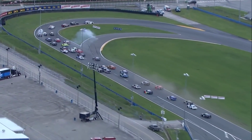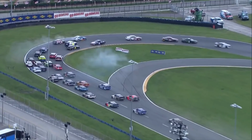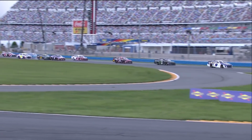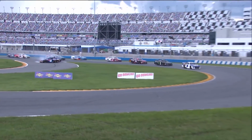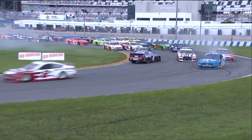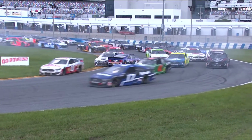Harvick sliding through the grass. Hold it down. You're going to jump back up. Bell got in the back of him. Just hang on. All you can do is just sit there and wait for him to go by.